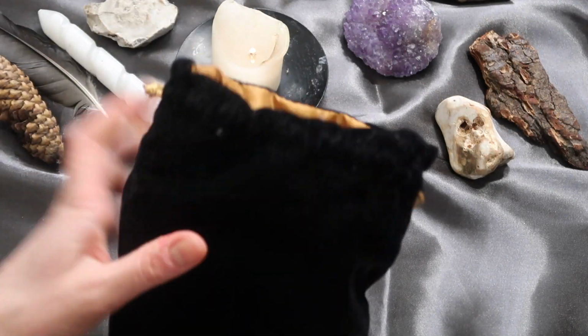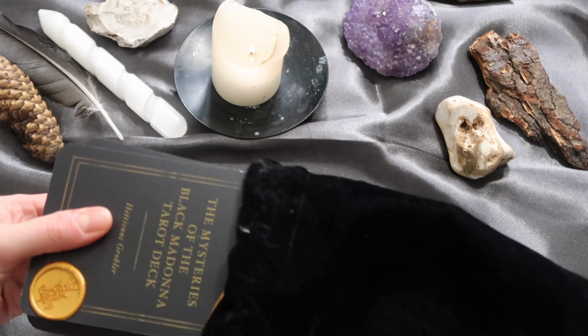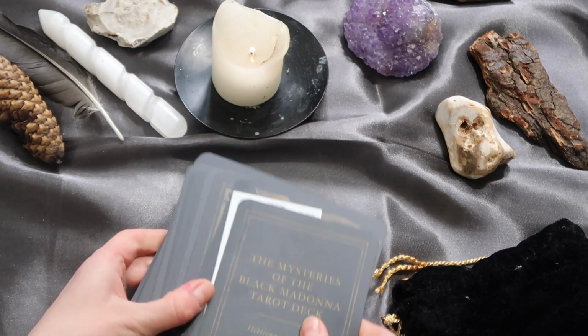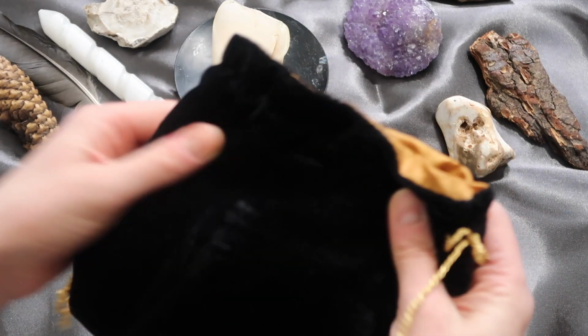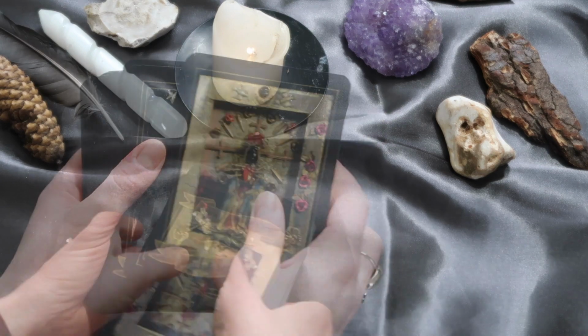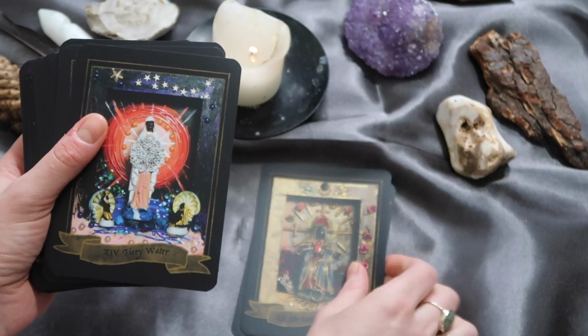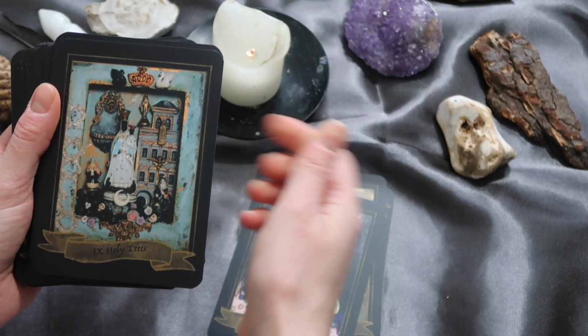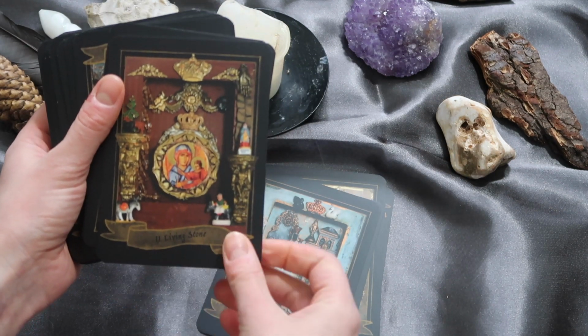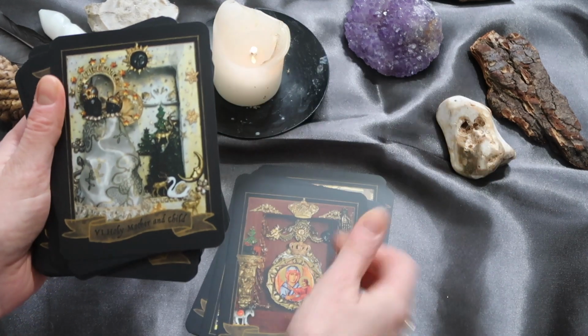Another standout deck is this deck, which is so beautiful. It's the Mysteries of the Black Madonna, and I used this quite a lot at the start of the year. I broke the bag accidentally, which I really am cross with myself about. I don't even know how that happened. The reason I stopped using it so frequently was because I found it quite intense, some of the messages, and also I found it quite hard to shuffle. But having said that, it has stayed out throughout the entire year.